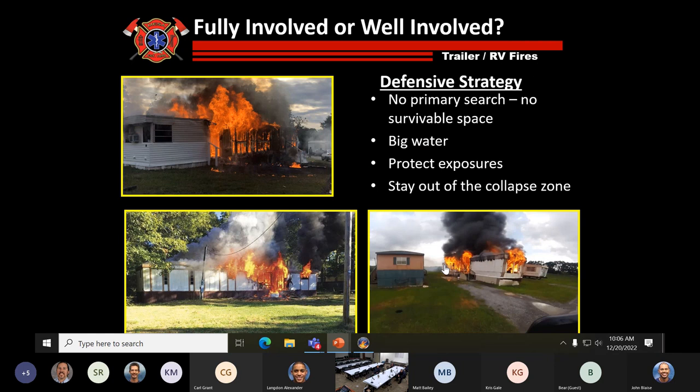Fully involved or well involved. This is one that's just a reminder for our folks. I've listened to the radio for 40 years now, so I've heard hundreds of unit-on-scene reports on trailer fires, and probably 10% of them say they were on scene with a fully involved trailer, pulling a line to the interior for search, rescue, and fire attack. And you kind of go, well, that's not really compatible. If it's fully involved, it means there's no survivable space, which means we should be operating in the red, which means we shouldn't be making an interior attack.